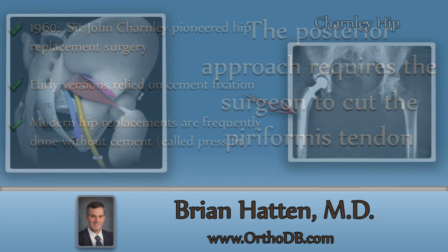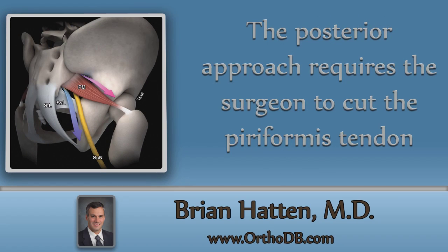Traditionally, most hip replacements have been done with what we call a posterior approach. And what that means is the surgeon will make an incision towards the side and buttock region and access the hip by going behind the thigh bone. And when we do that, we have to take down some tendons and split some muscles in order to get there. Sounds painful.